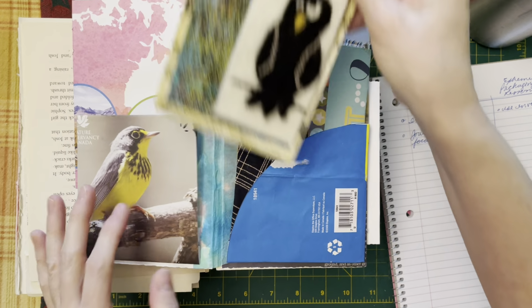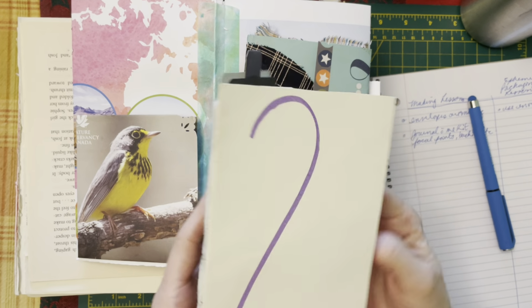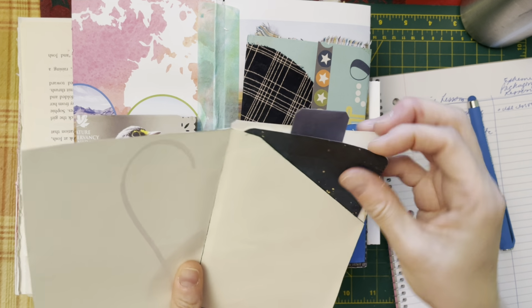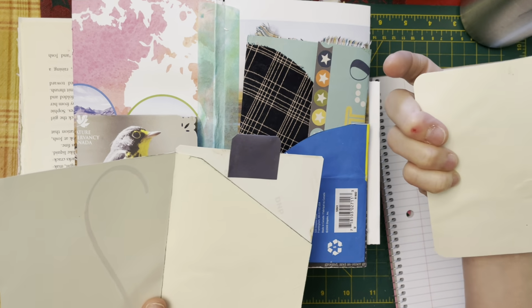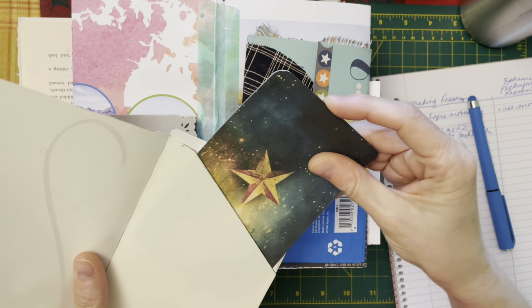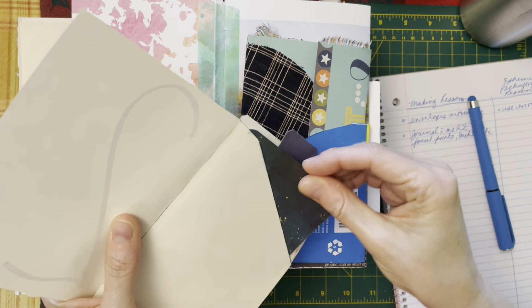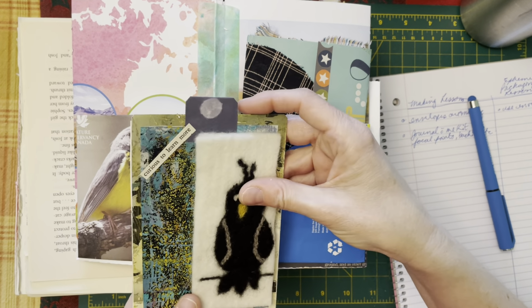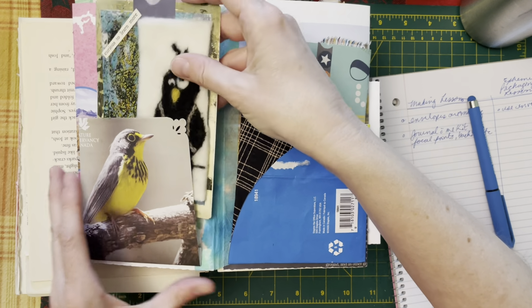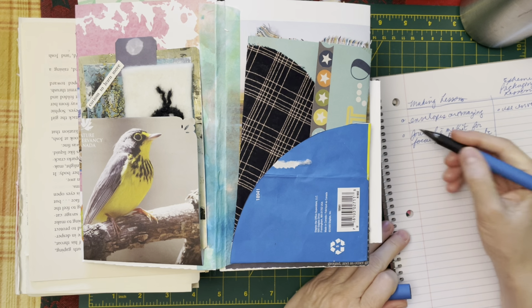And then, so this, curious to learn more. Oh, okay, that's a start. Super don't like it when it's hard work to put something in and out. There we are. Corner stamps are so much fun.